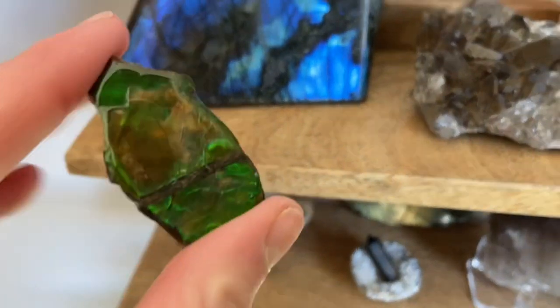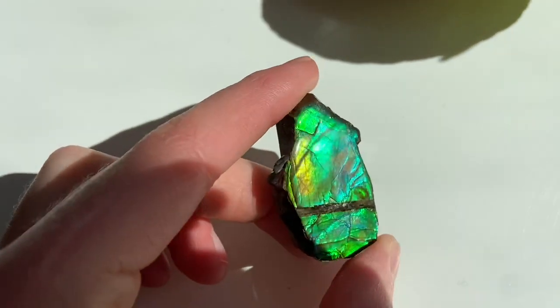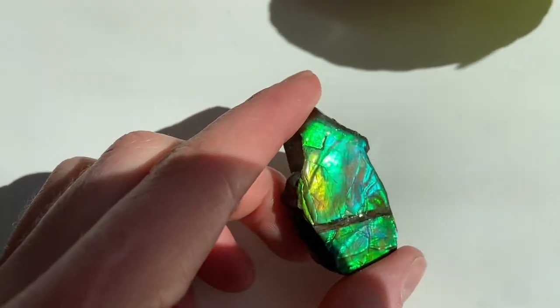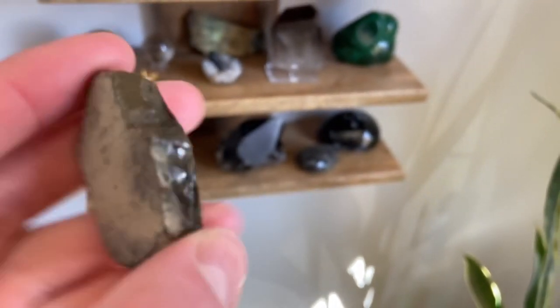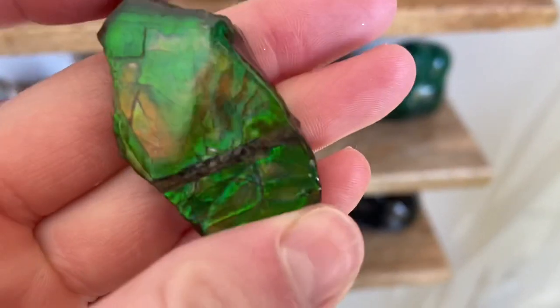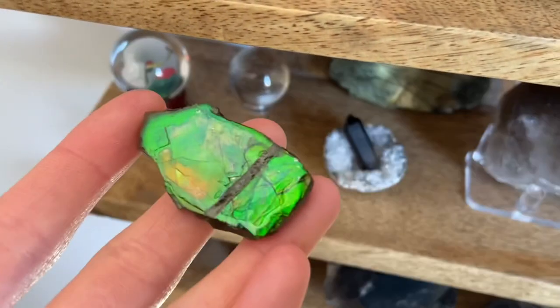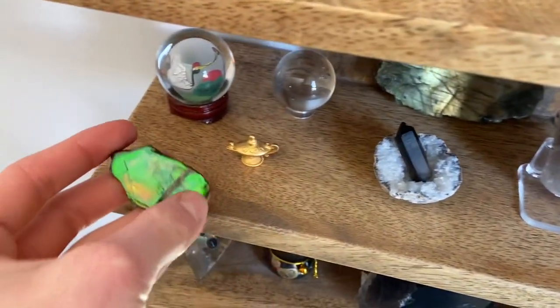Then down here I have an ammonite fossil from Canada. Let's see if I can put it in the sun so you can really see those colors. Look at that. Ammolite is such a cool fossil. It's actually an ammonite fossil, and this is nacre or aragonite, which is the same thing that is on pearls, and it forms this iridescent layer that interferes with the light on the surface. They put a lacquer over this because you can't really polish it, so they put a glossy lacquer over it to keep it from peeling off.